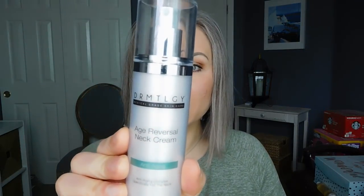So Dermatology is a skincare brand that is basically a medical grade skincare brand. They have reached out to me a few times and have offered to send me some of their newer products, and I've always said yes because I started with their needleless serum and I actually really enjoyed that product. And this age reversal neck cream is something that they recently came out with, and they contacted me and said, do you want to try this? And I was like, heck yeah.